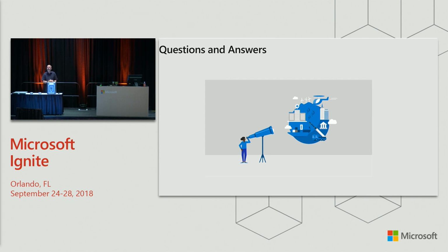Question? Are the preview modules available in the government portal as well? So the question was, are the preview capabilities available in the Gov portal? The offline devices, we expect to enable that early in 2019 for the Gov portal. And for the Data Box Online for Edge and Gateway, those will be available before the end of the year is our target date.